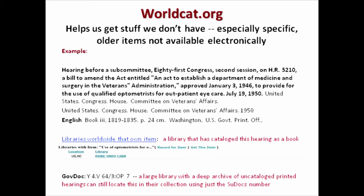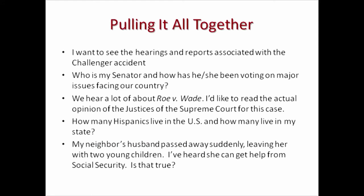So that's a lot going on in this slide, but the basic moral of that story is, if it's something you can't find electronically and you don't have in your library, and you know it exists, something very specific, this will help you find it. You can find it in a large library or by using interlibrary loan with that information.